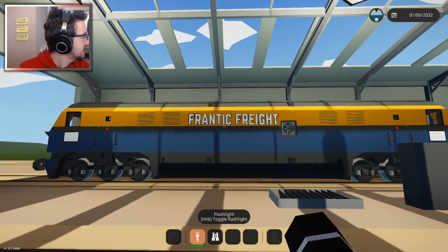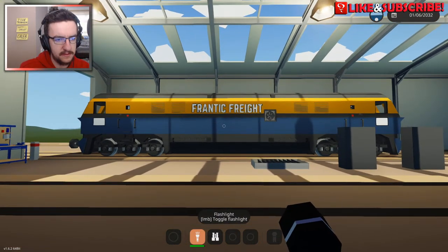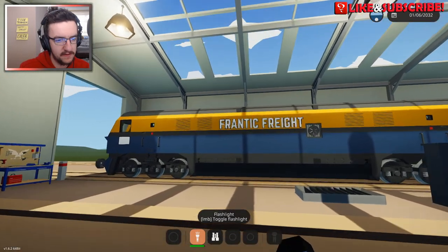Frantic Freight. Maybe move to the left? Could you move your band to the right? No, I'd have to move all of this to the left. I can do that.